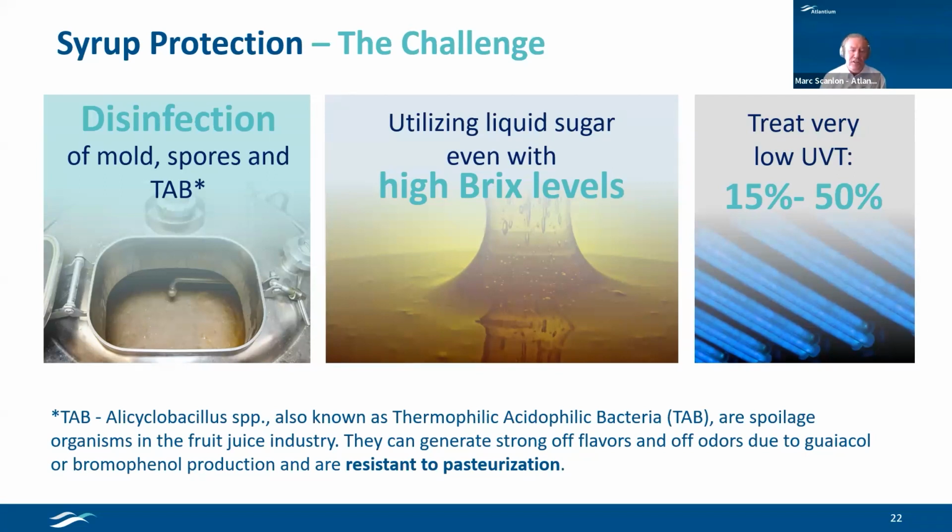And again, these UVT values will fluctuate based on seasonal variations, the source of the sugar syrup. Is it sugar cane? Is it sugar beet? What kind of storage, etc., that the sugar syrup has? Does it come in a tanker? All these factors come into the aspect of UVT.